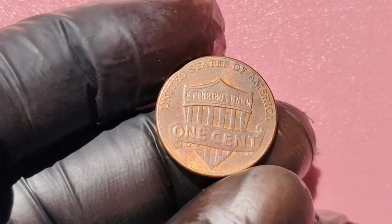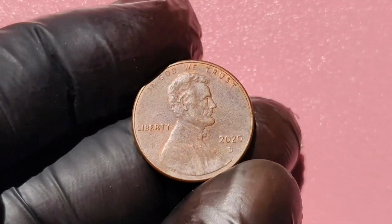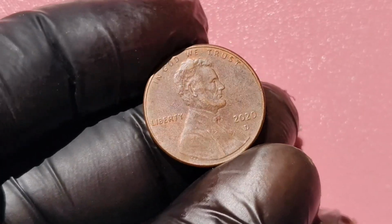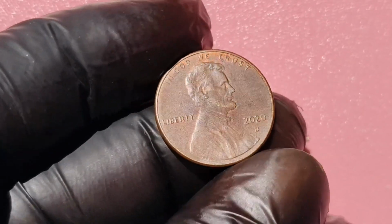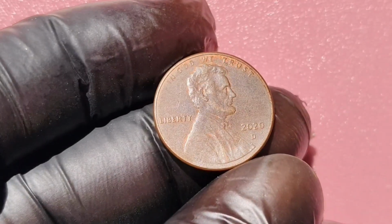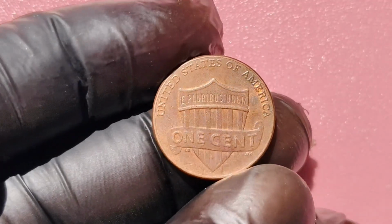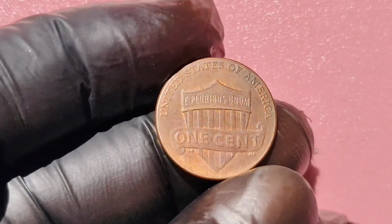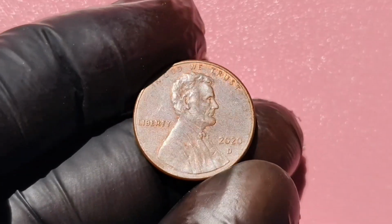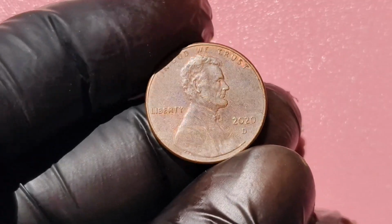Now, you might be wondering what sets the 2020 D Mint Mark Lincoln penny apart from its predecessors. Well, one of the key factors that makes this coin special is its limited mintage. In 2020, the United States Mint produced fewer Lincoln pennies than in previous years, making them relatively rare compared to other coins in circulation. This scarcity adds to the coin's overall value and desirability among collectors, who are always on the lookout for unique and hard-to-find pieces.